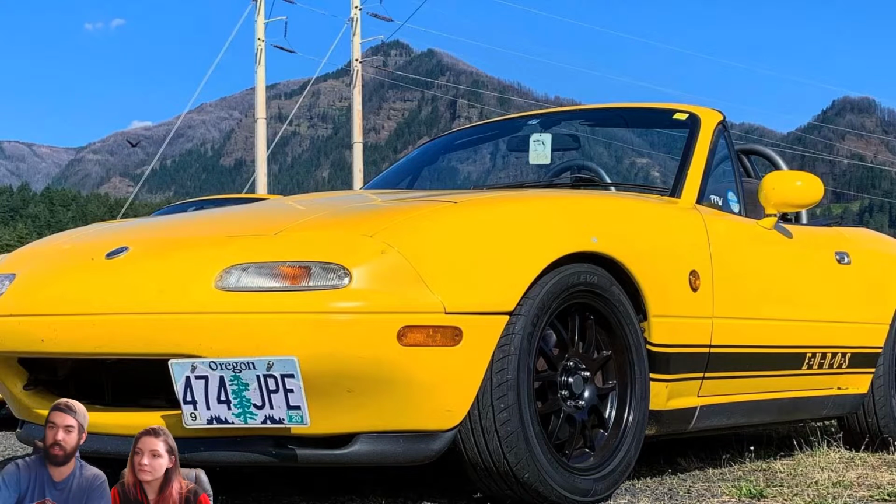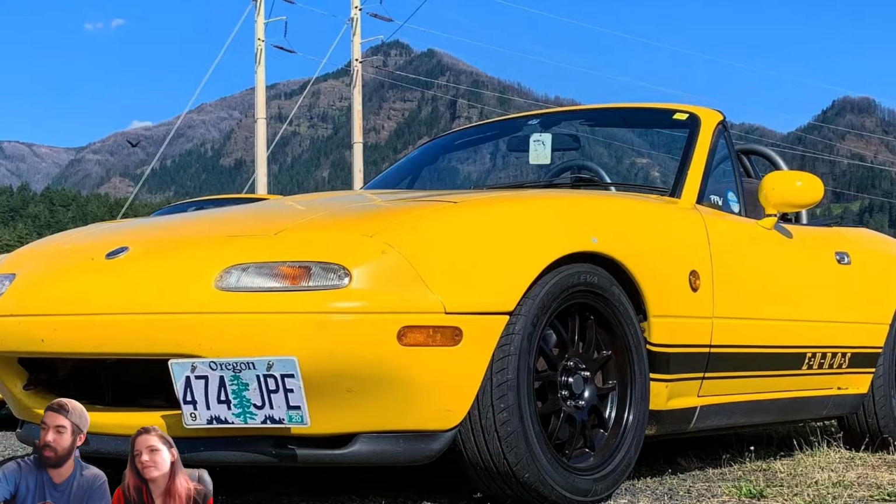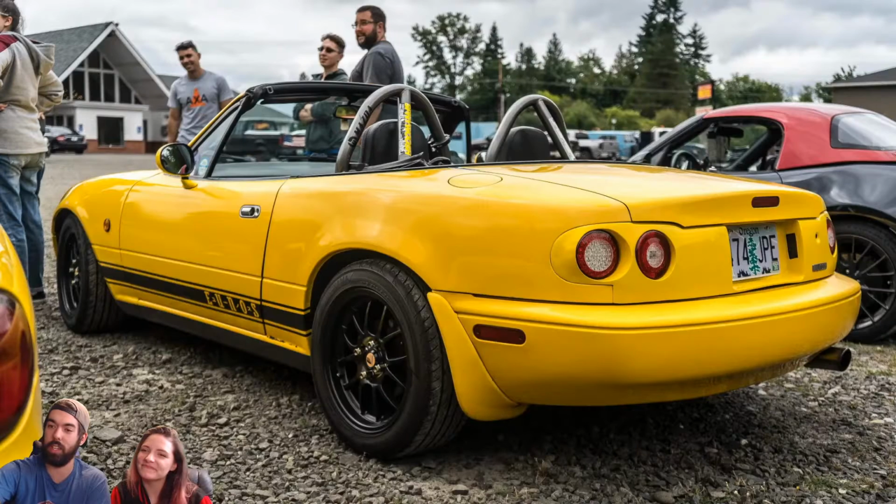I've always been a big fan of yellow ever since my S2000. I loved my S2000. It's got the R-style lip on the front, the Unos stickers on the side, which is okay because it actually is a Unos. He's got the Boss Frog dual hoop style roll bar inside there.